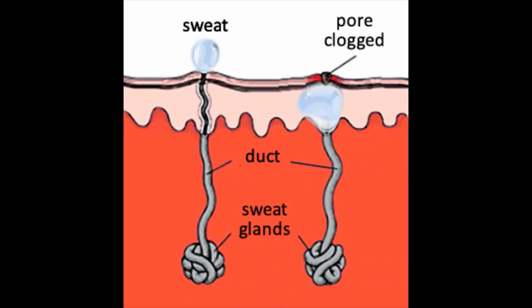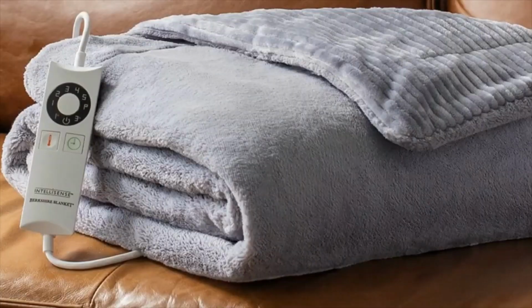Tropical climates. Hot, humid weather can cause heat rash. Physical activity. Intense exercise, hard work, or any activity that causes you to sweat heavily can lead to heat rash. Overheating. Overheating in general, dressing too warmly, or sleeping under an electric blanket can lead to heat rash. Prolonged bed rest. Heat rash can also occur in people who are confined to bed for longer periods, especially if they have a fever. Now let me tell you the risk factors.